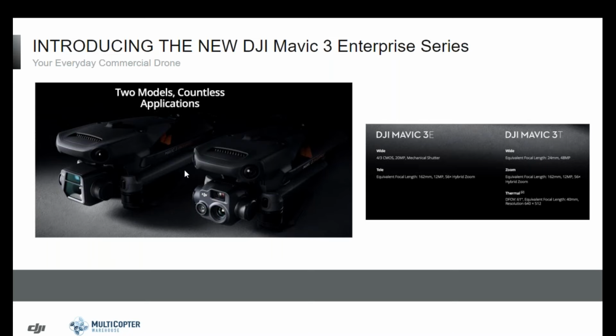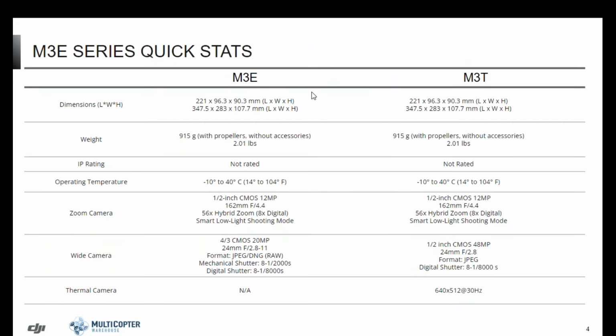And then another drone that's been out there for quite a while is the Mavic 2 Enterprise Advanced that a lot of you own. And that drone now is being replaced by the M3T. So now the Mavic 3 T and E, they're going to be the current drones, as replacements for those two drones.